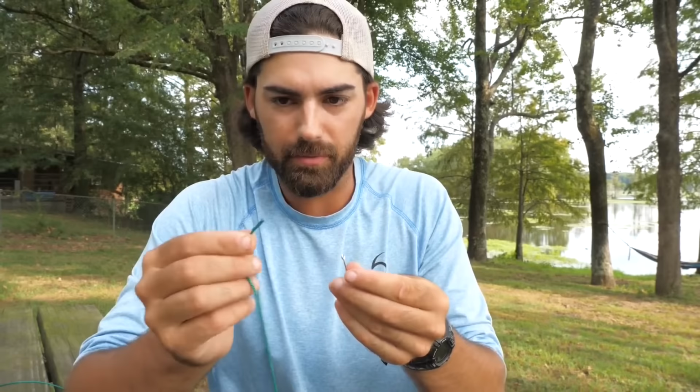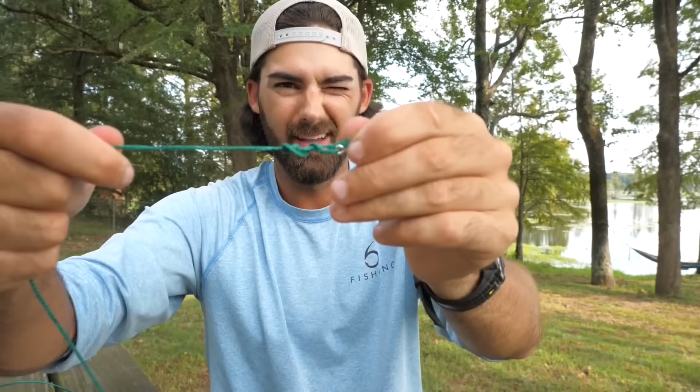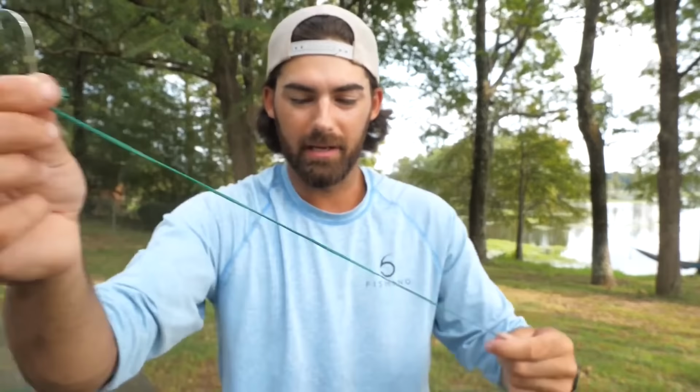And then as far as a knot goes, I just tie a simple clinch knot. I just twist my line up about 4 or 5 times, run my tag end back through that loop right there, and then I just cinch it down. Leave a little bit of a tag in. I've never had one of these knots fail me, and you really can't tie that many different knots with this braid line just because it's so thick. Anyways, there is our limb line. It was very, very easy.